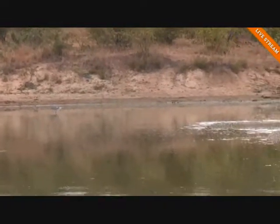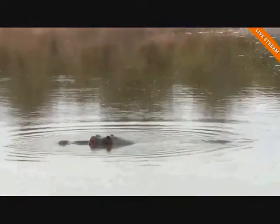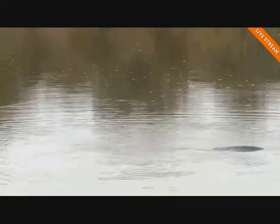Just got a question through from Lynn on Twitter, and Lynn is interested to know why the hippos spend so much time in the water. And that's because they've got sensitive skin. If they were to be out in the sun all day, they would essentially get sunburnt. So it's to protect their sensitive skin. Occasionally you will see them sunning themselves in the colder months of the year, but they are typically submerged in the water during the daylight hours.